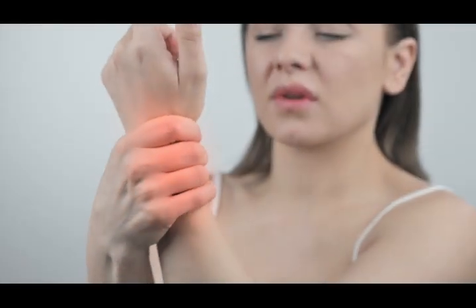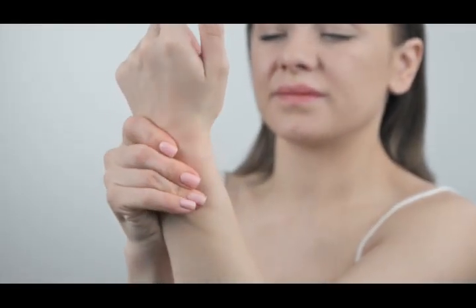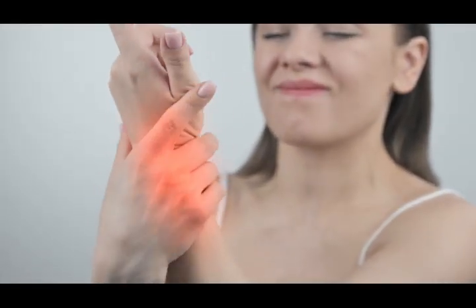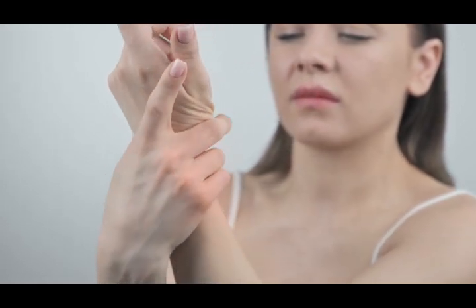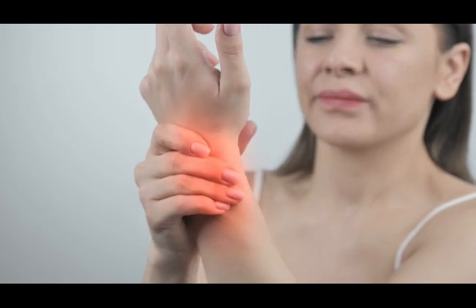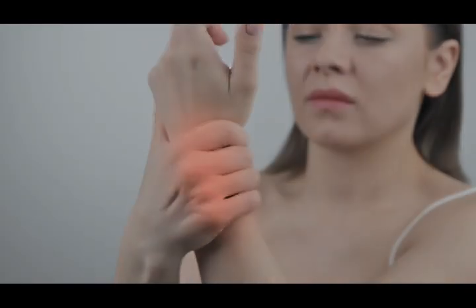When dorsiflexion or backward bending of the wrist is limited to less than 15 degrees, both major and minor ratings are 10%. This indicates a relatively minor impairment that still allows some movement but may affect certain activities.